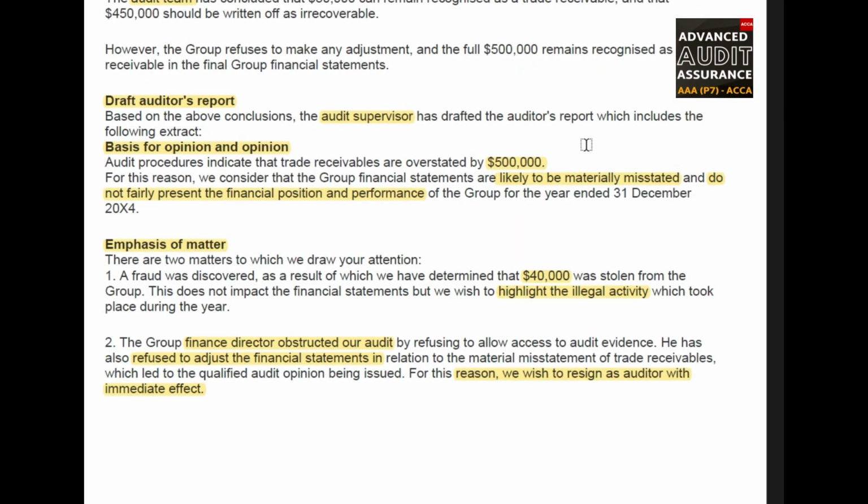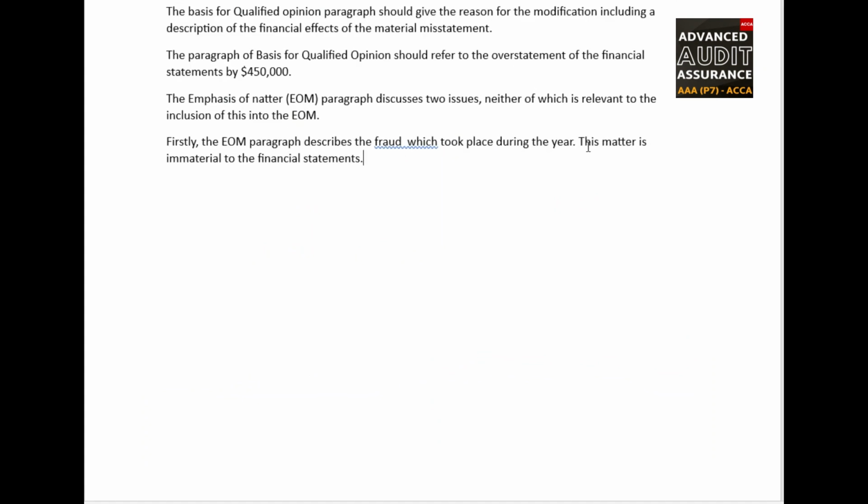Now let us come back to the question. Now see, the second one is that the group finance director has obstructed our audit and refused to adjust the financial statements, and for this reason he wished to resign as auditor with immediate effect. Perfect. So let us draft an answer for this one too. Now since we used firstly in the previous paragraph, we would say secondly, right?